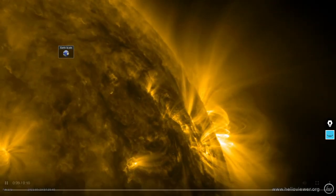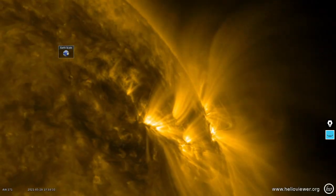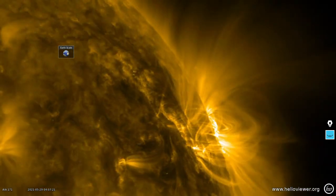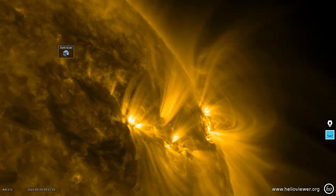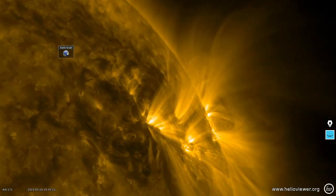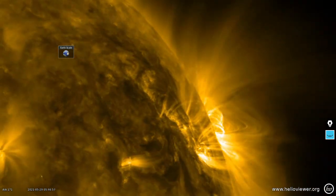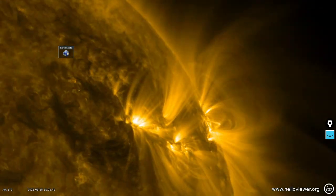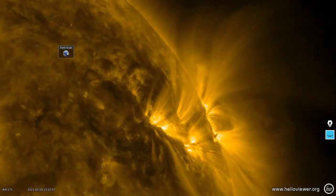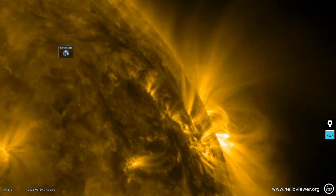Here's 171 angstroms, my favorite wavelength. More spectacular SDO imagery here. And you can see those magnetic field lines associated with that ionized spectral state of iron making their way from one sunspot to another. So some magnetic reorientation going on there before your very eyes.